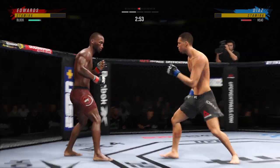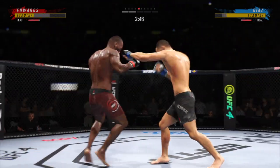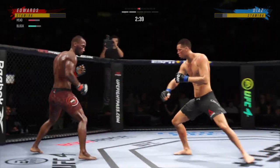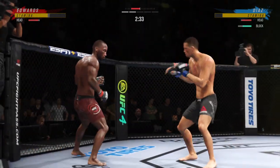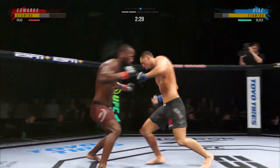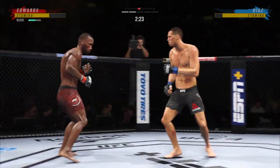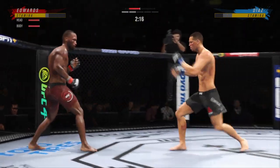So a much different approach for him here in this second round. He was a little bit tentative in round one, a little bit of a feeling out process. Now he has clearly found his rhythm, found the range. We'll see if he can continue with more activity here in round two. Beautiful strike. Circling to his right. That right hand hurt him a little bit.